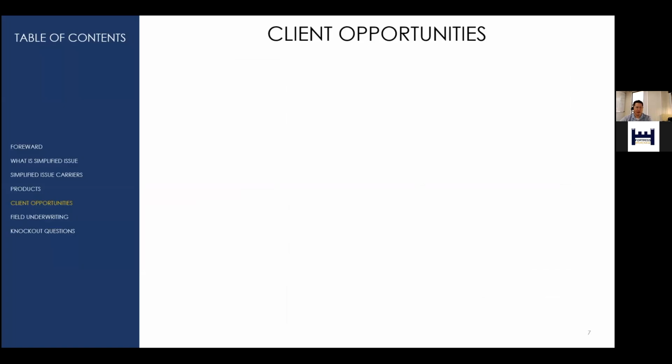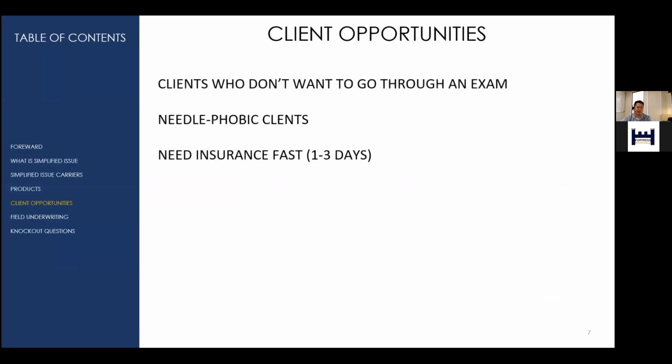Now, the opportunities for your clients here. You're going to want to work with the clients who don't want to go through an exam. Okay, for whatever reason, maybe they just don't feel like going to the doctor, especially in today's COVID environment. They're not going to be around other patients who are possibly sick. Your clients who are needle phobic, and I can admit I'm one of them. Anybody who doesn't want to get poked and prodded in order to get their insurance, this is a perfect solution for them.